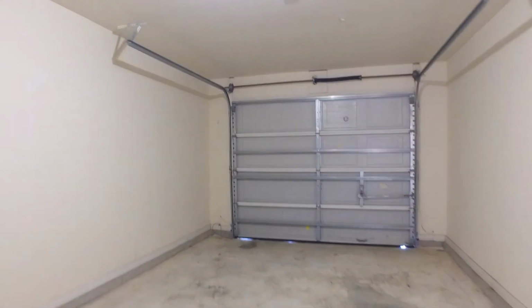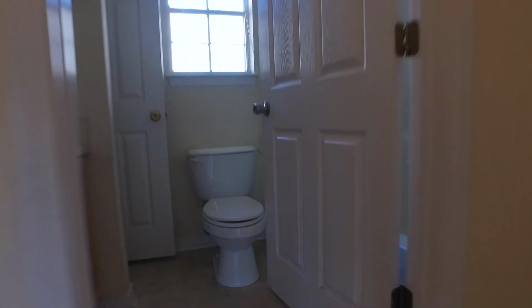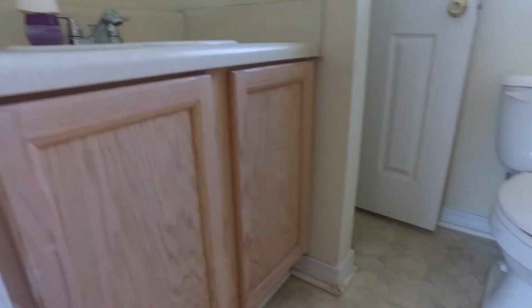And she's got a one car garage. You don't have a garage door opener. It's all electric too, no gas. Okay, so you got your living room, your dining room area, your kitchen, and here's your guest bath. I mean, nothing special, but it's functional, and you can spruce it up by redoing countertop, cabinet maybe, and doing something about the floor because you got vinyl in here too.